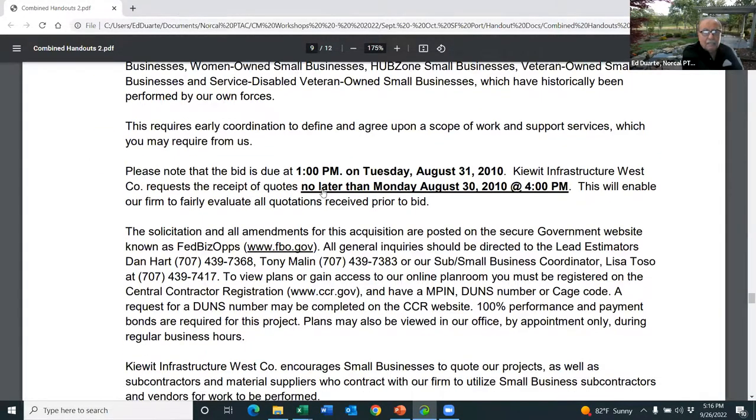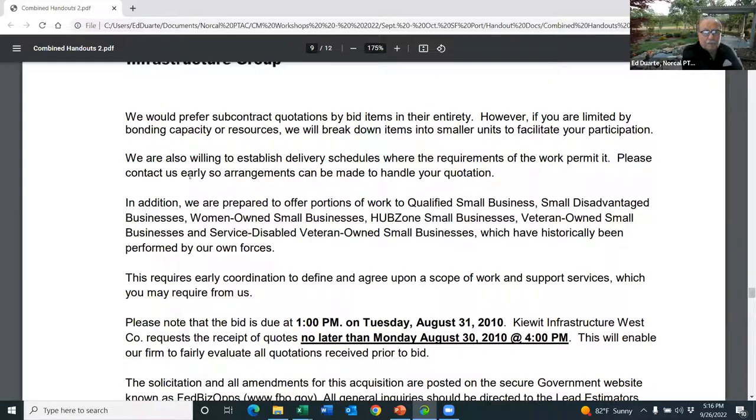Then they get to the specifics. We would prefer subs to bid by items in their entirety, but if you're limited by bonding capacity or resources, we can break down items into smaller units. That's easier said than done, but they're willing to put it in writing. So if that is of advantage to you as a smaller sub, take advantage of it.